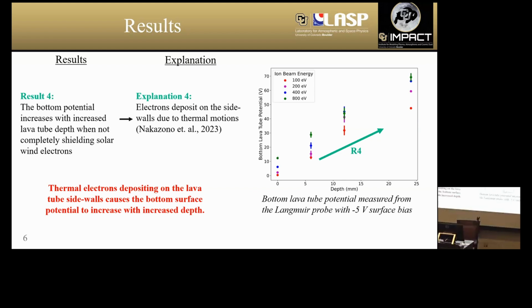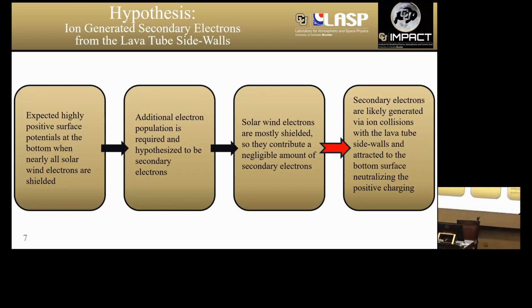And the previous numerical simulations have actually shown this as well in a different relationship. But what they showed is that the electrons are deposited onto the lava tube's sidewalls due to their thermal motions. So something we noticed is that we expected highly positive surface potential values at the bottom when nearly all the solar wind electrons are shielded from the entrance. However, in those previous plots, we don't see that.